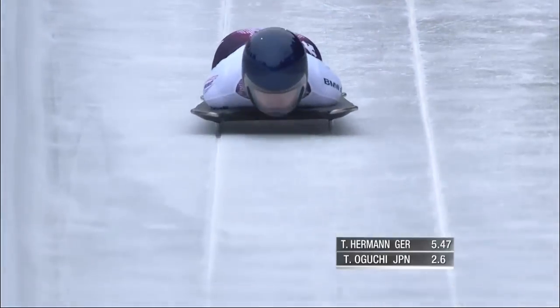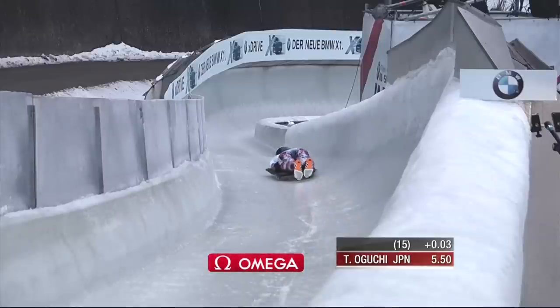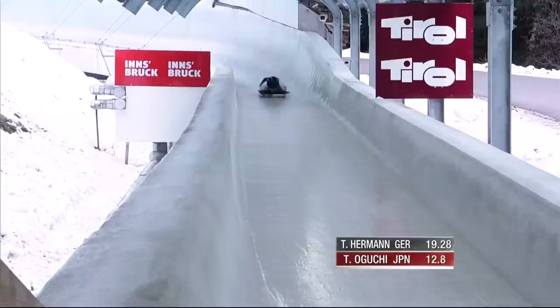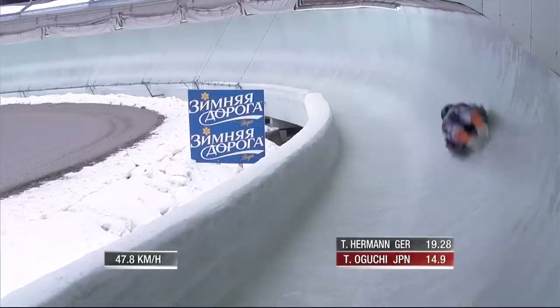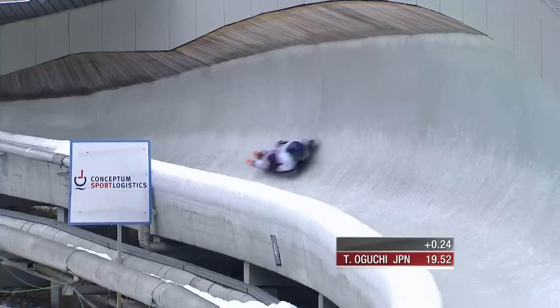Got married over the summer. A very efficient start. You can see her head is that bit lower than anyone else. She's very slight on the sled, so aerodynamically in a very good position. Just a little tap on the wall, 2-3 there. That can catch you out. Hopefully here she doesn't tap the wall. Almost a slight brush, but she saved it.